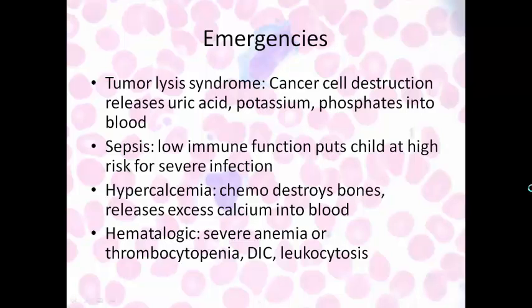Chemo also destroys bones and can release excessive calcium into the blood. And if you go back to your fluid and electrolytes content, you can look at all of the symptoms that come with that. From a blood standpoint, from that bone marrow standpoint, we might see severe anemia, so lack of red blood cells. We might see severe thrombocytopenia, or lack of platelets. We can also see something called DIC, disseminated intravascular coagulation.